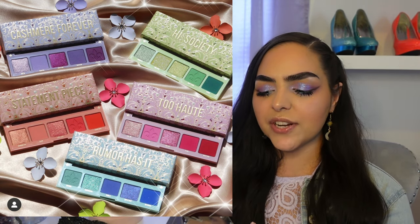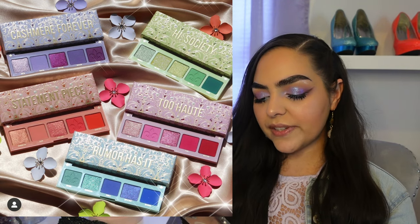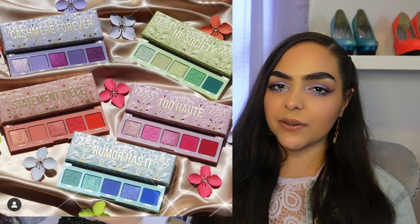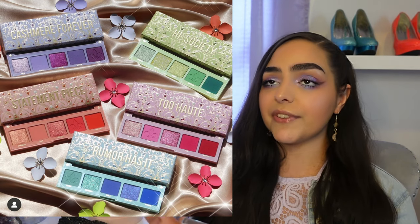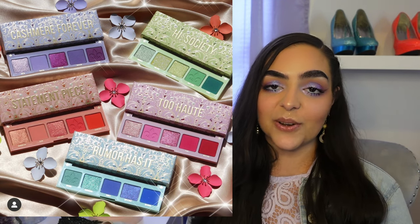I believe they started with the Valentine's Day collection. These are kind of cute. I did pick one of these up. I placed an order from ColourPop. I wanted to grab the brow wax and the mascara, so I figured, let me just grab a bunch of things they have recently released so I can try them out.